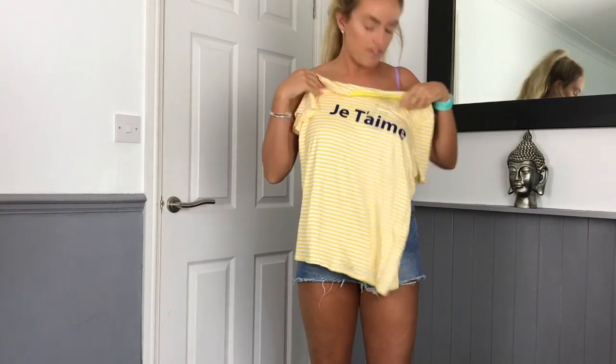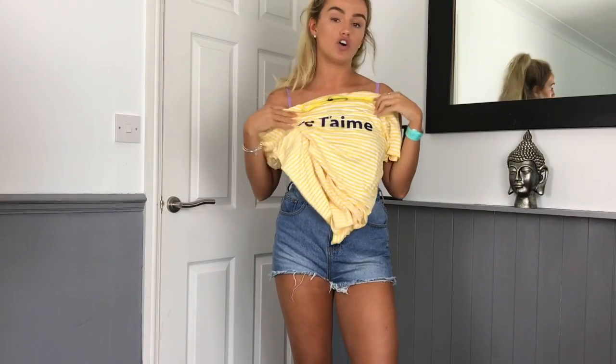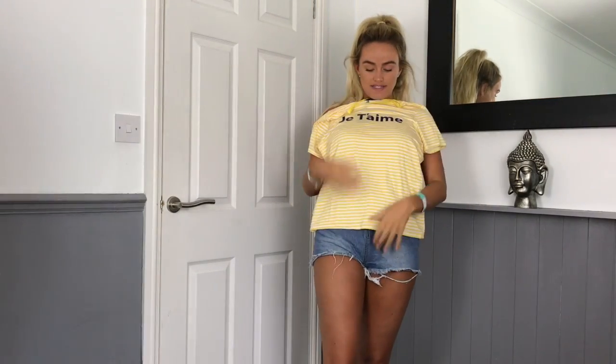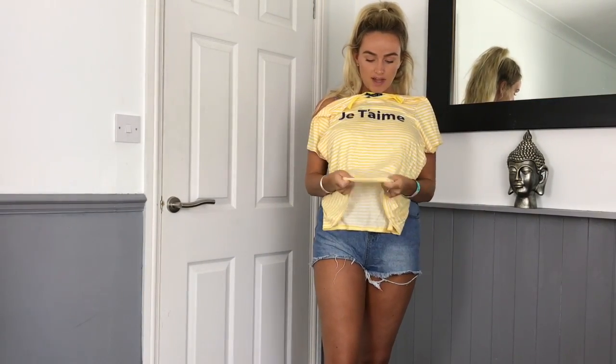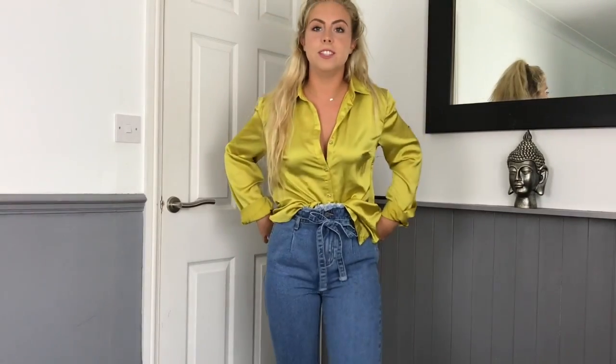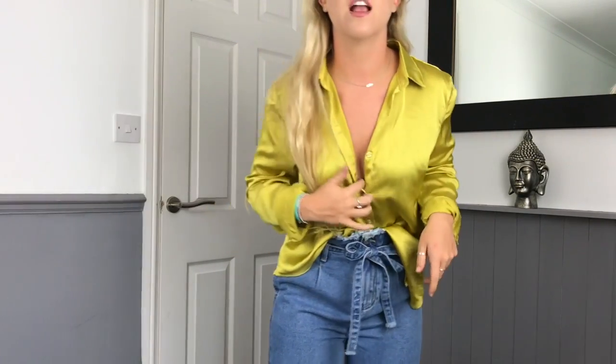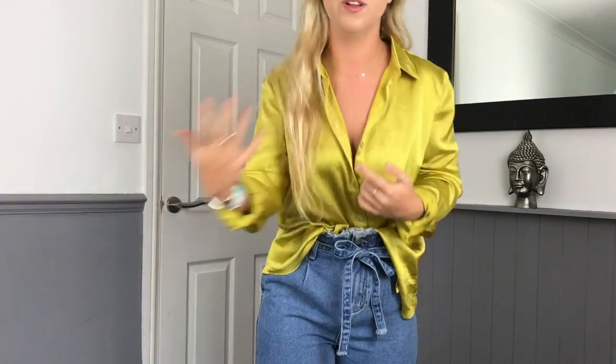I'm going to chuck this on. I love this. I love a tee. I just think they're so cute. Again, with denim, you can't go wrong. And it's such nice quality. So stretchy. But you can tell it just won't be see-through. So I will be back. Here I am in the shirt. So, yeah, I've left like 3 buttons undone. I can kind of get away with it because I haven't got loads of cleavage.